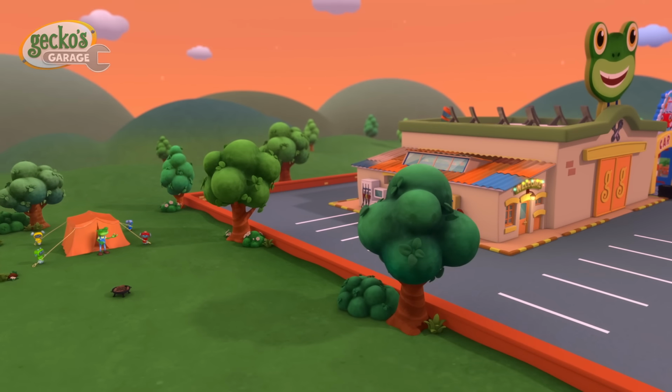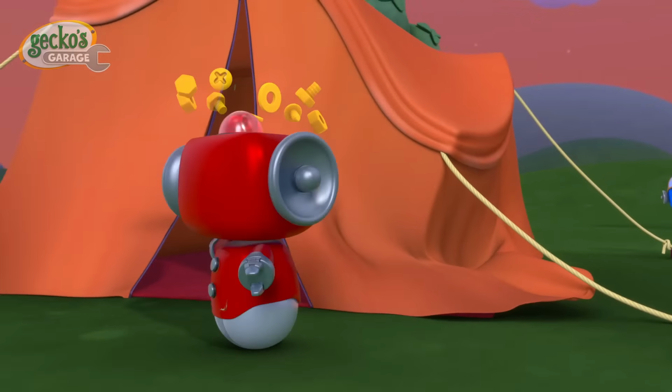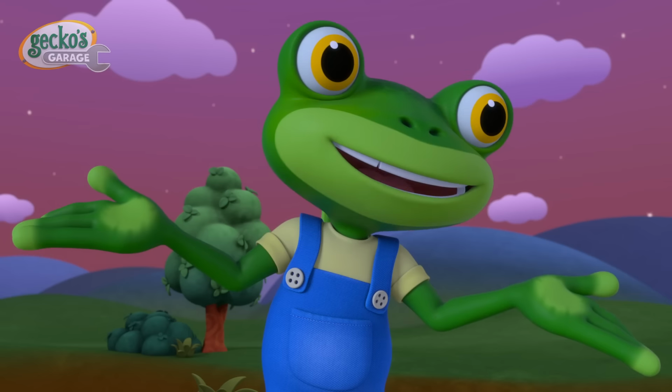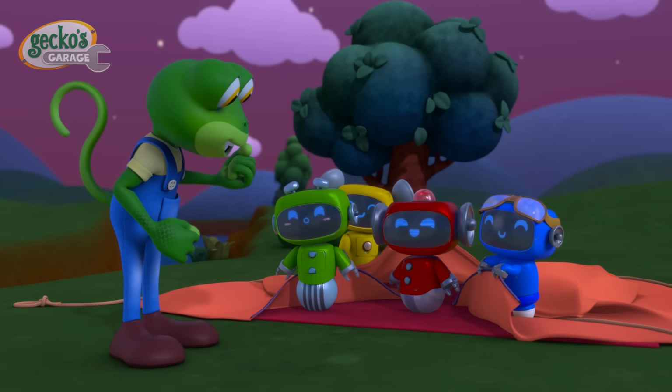Hello, everyone. We're going camping tonight. Very close to home. We just need to put the tent up. Never mind, mechanicals. It's getting dark. Let's get a fire going and roast some marshmallows.